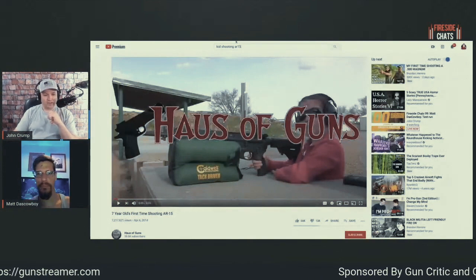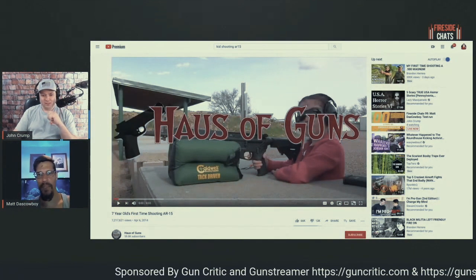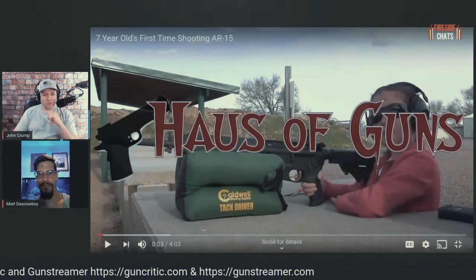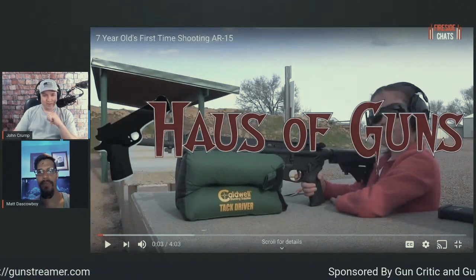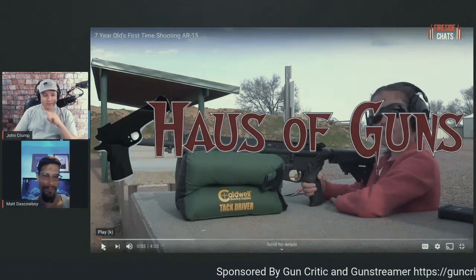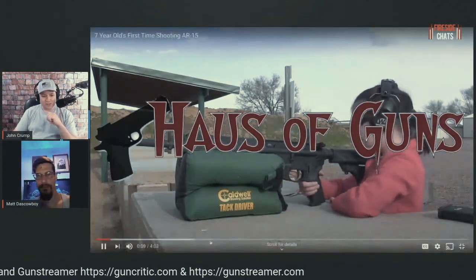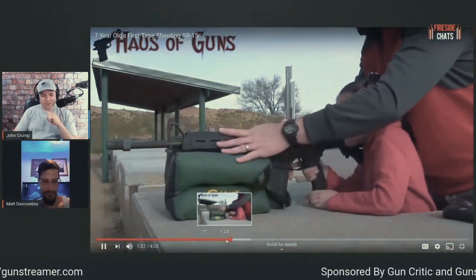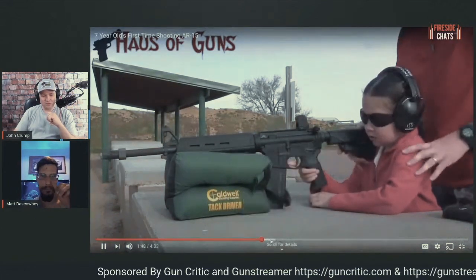Look, right here. Read what it says. House of Guns. Top 7-year-old, first time shooting an AR-15. Yeah. Top. Look. And on this side. Yeah. All right. Okay, get that finger off the trigger. Watch. All right, you're doing good with your trigger, okay? Keep it off. Get it safe, shoulder it.